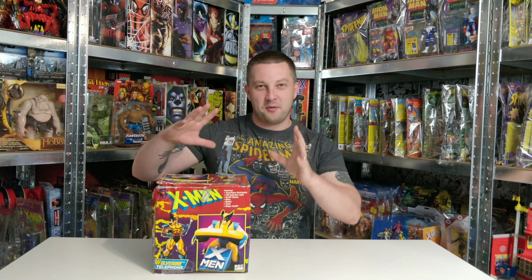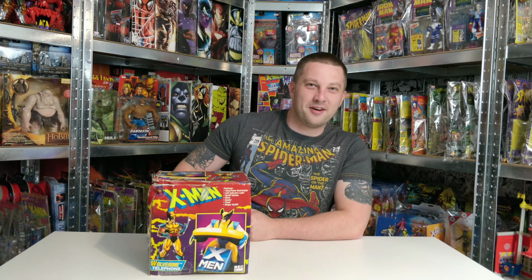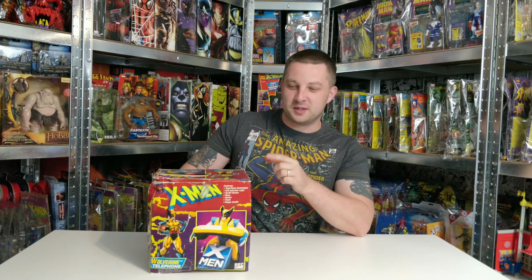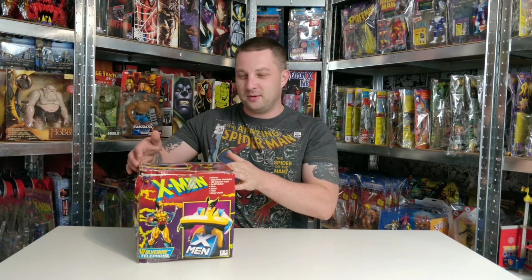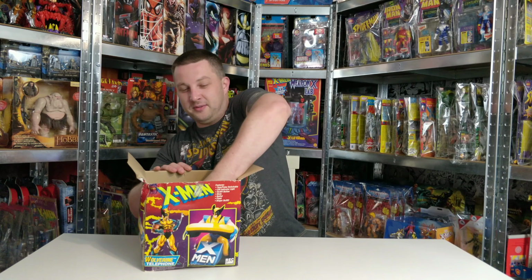Okay, so let's start with this. This is a telephone, and I bought it and I don't even have a landline telephone, but I loved it so much. They do a Spider-Man one of this as well, but I have the Wolverine one. Now if you've seen my Wolverine show, you would have seen that I had this on the side, but I didn't actually review it. So let's take a look at this super cool Wolverine phone.